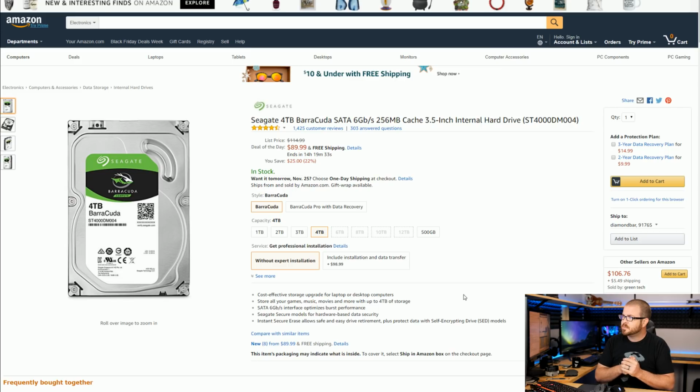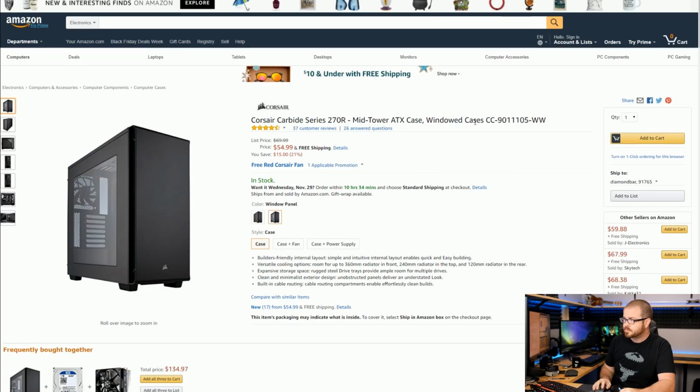A 4 terabyte Barracuda hard drive from Seagate for $90. Anyone who needs some mass storage, it's a very good price for that. This is another one that's ending soon, only on for about 14 more hours.